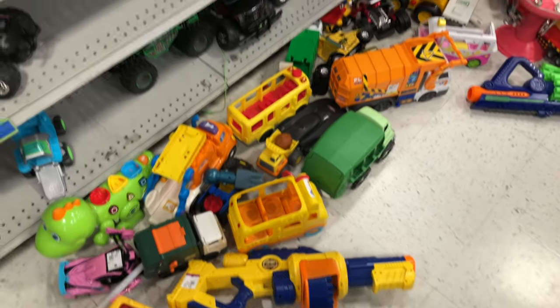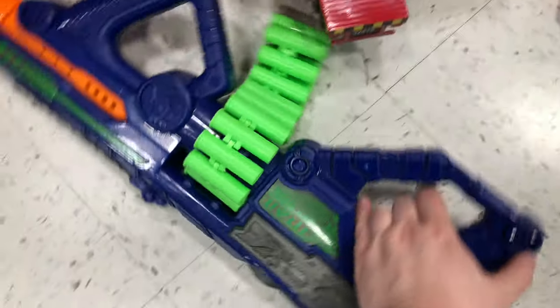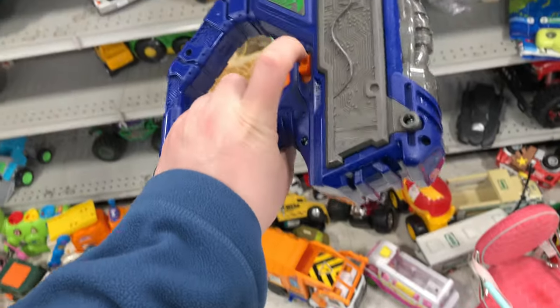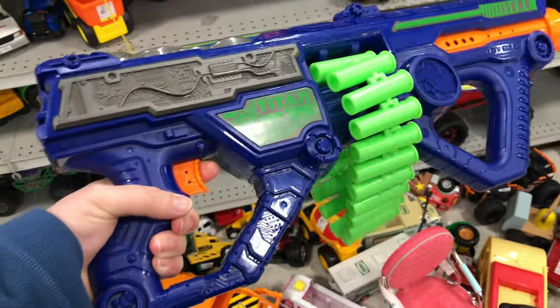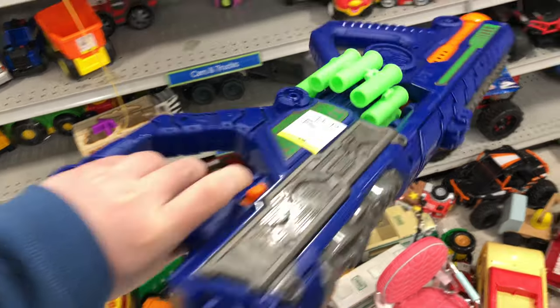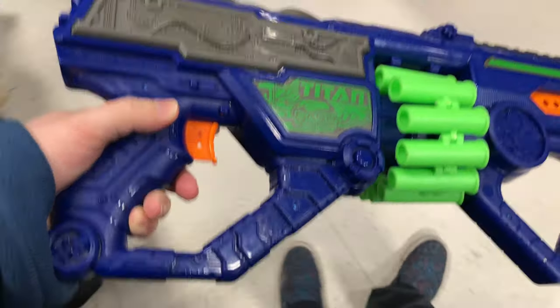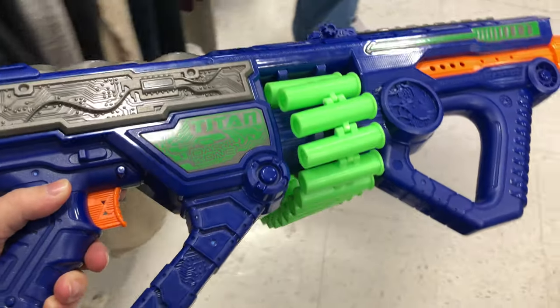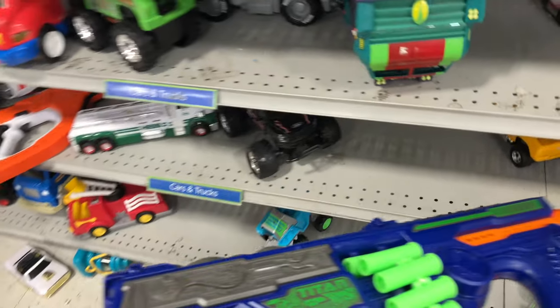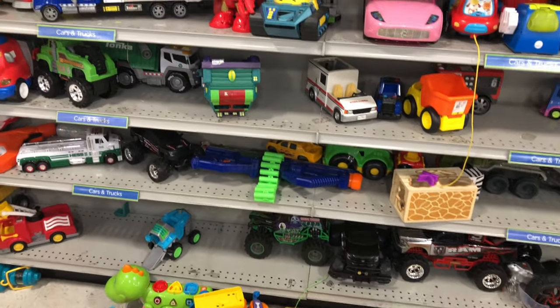And then over there, a couple other things just scattered around. And then we have a Dart Zone Titan. This is a flywheel-style blaster. $4.49. And it takes a chain. Usually it's hard to find the chain at the thrift store, so pretty cool to see that that's still with it right there. And there's no rev trigger on it. You just have to flip it on or off. And it wasn't really doing anything when I did that. Probably just need new batteries, but nothing I really need. So we'll just be sticking that back there.